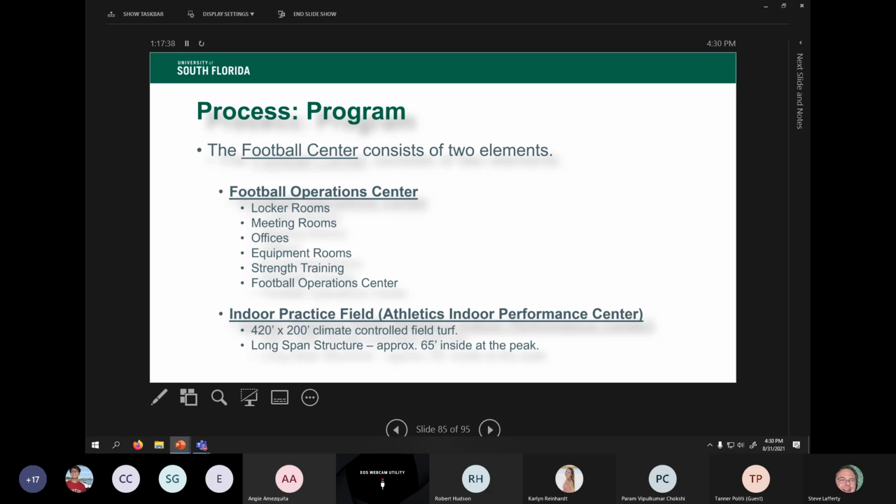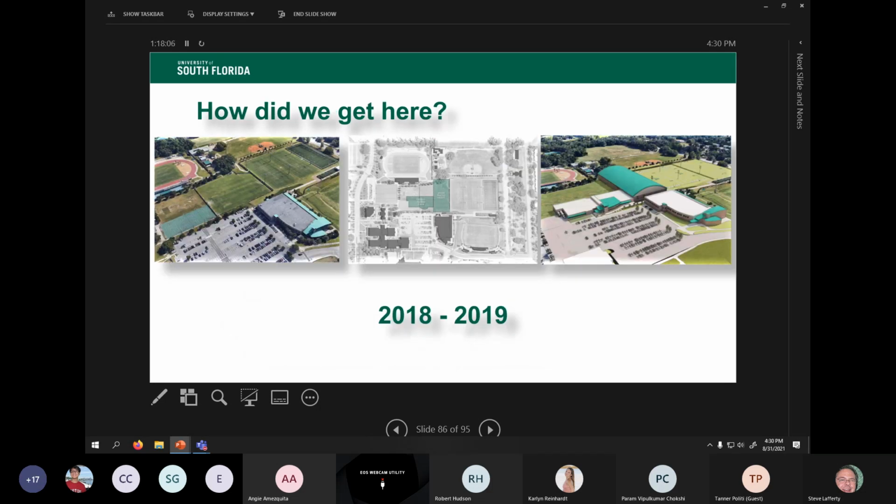The other segment is the indoor practice field, which is a covered structure, a field that's covered. It provides safety, and in our summers, storms come up at the last minute, and lightning is an issue, heat is an issue. So this allows us to provide a safe environment for training and practices. So initially what you're looking at is the athletic district again.